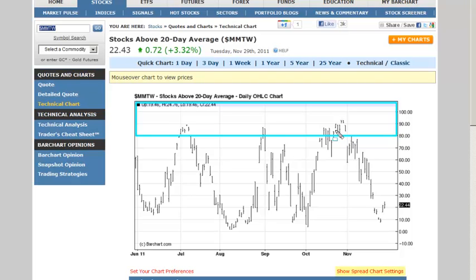It's the crowded play, and eventually you'll see the big money start to roll out, and then you'll see prices fall back down. On the flip side, anything below the 15% level, when only 15% of stocks are trading above their 20-day moving average, means most stocks are in a pretty sharp downtrend, and it's actually the crowded play. Everybody's short or out of stocks, and it's about time that they're probably going to bottom.